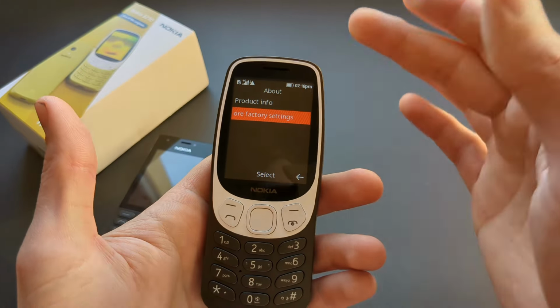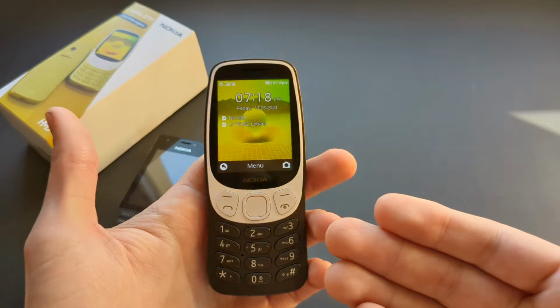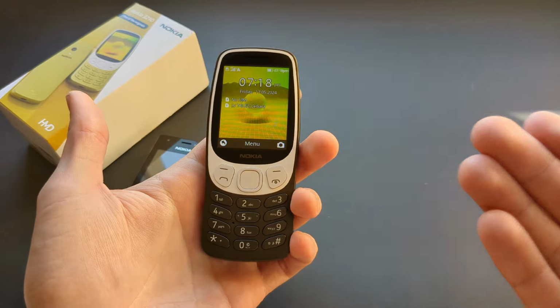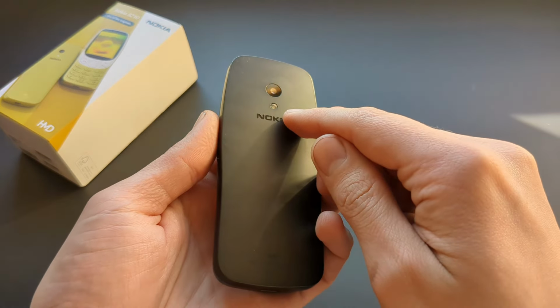So keep in mind this will completely delete everything from your phone and it will be like a brand new phone. But if you are addicted to some of these games and don't want to spend any money, this is a useful way. You probably noticed that you have a flashlight on this phone itself.